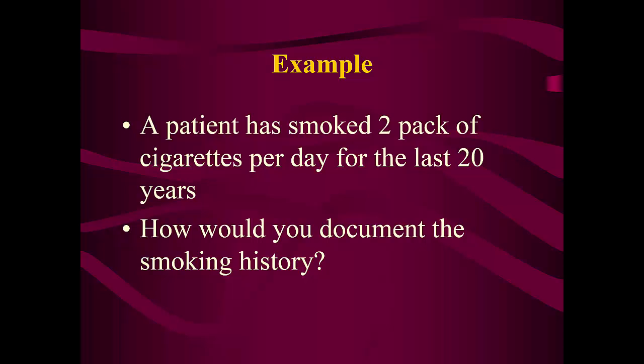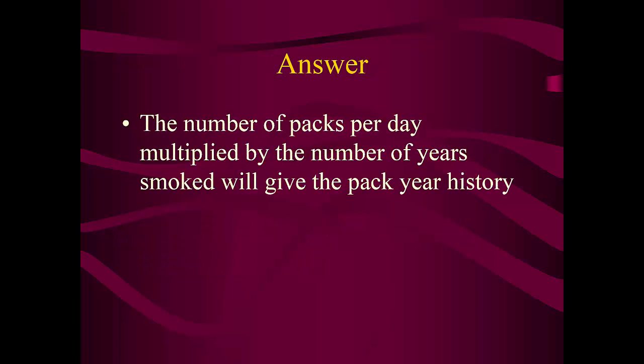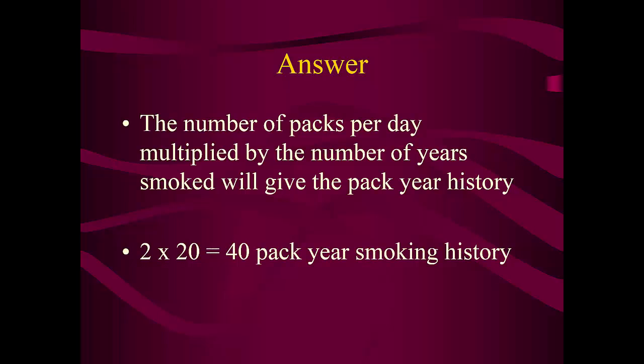For an example of a calculation for pack year history, a patient who has smoked 2 packs of cigarettes per day for the last 20 years, how would you document the smoking history? You take the number of packs per day multiplied by the number of years smoked, and that'll give you the pack year history. So in this case, 2 packs per day times 20 years is equal to a 40 pack year smoking history.